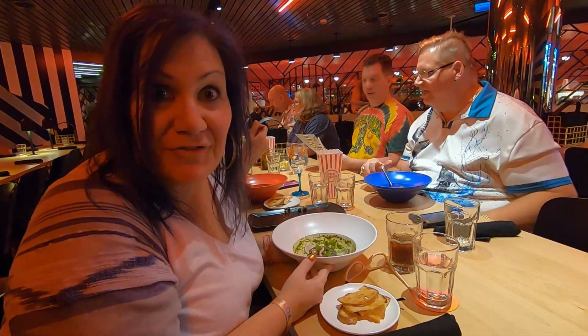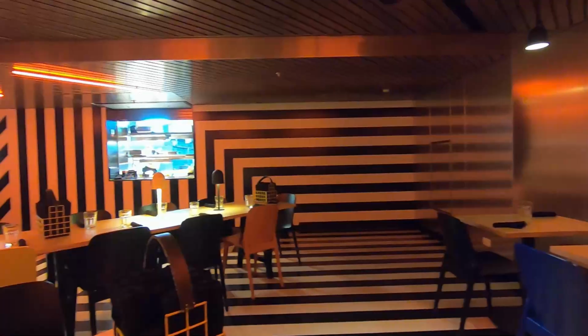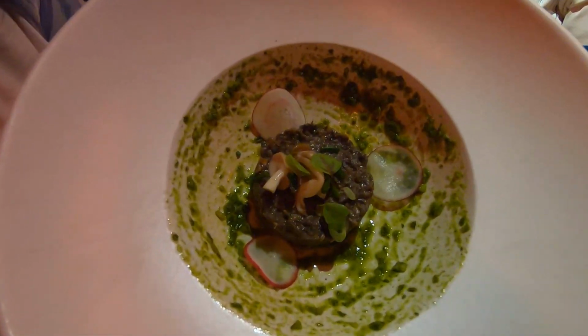We are on Virgin Voyages. We are on the Valiant Lady, and we are at Razzle Dazzle tonight. And this is mushroom tartare.